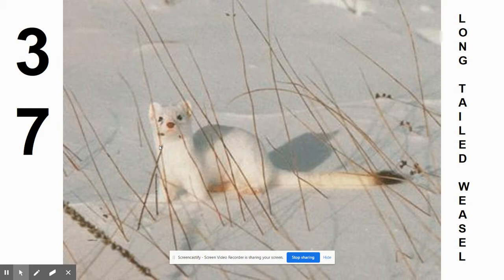If you look close, you can see the animal looking back at you. This is also a long-tailed weasel. This is its winter coat. And so the long-tailed weasel, actually all the weasels, are very similar to the jackrabbit, which we haven't got to yet, and the Arctic fox. They do change color based on the seasons. So long-tailed weasels in the winter are going to look like this. Notice the only thing that isn't white fur-wise is the tail tip.